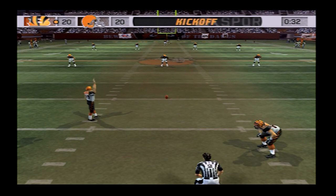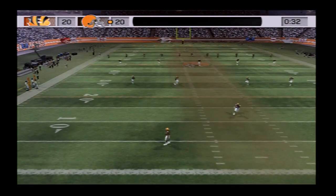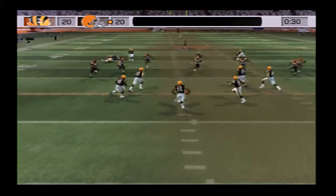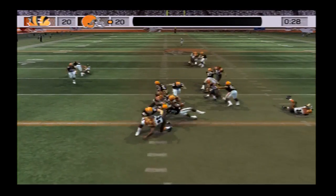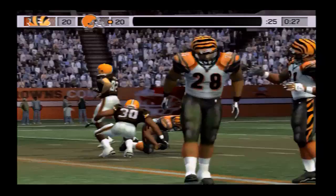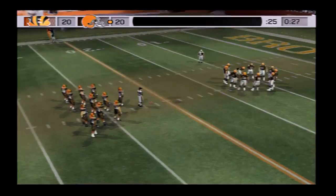Shane Brand will be kicking off. Number 16, back to return. Kickoff return 15 yards. They have a reputation for pulling out wins right at the end of the game. They have another chance to do that kind of thing right here with this drive.